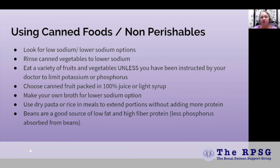And then beans can be a good source of low fat and high fiber protein. And you do absorb less phosphorus from beans. I'm going to talk about that in a minute. But it's really important to know that you can use beans and mix them with some meat maybe and get some good, healthy, more fiber and still get the protein that you need.